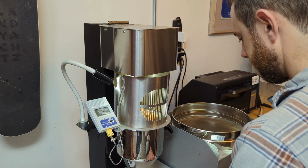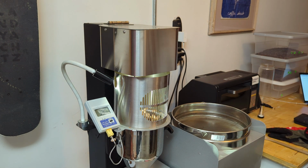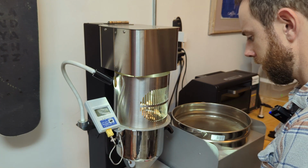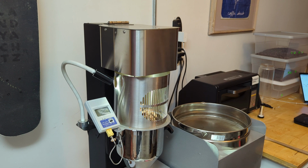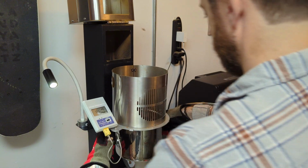It's at 910. First crack is beginning. We're going to leave it in first crack for a little bit, about 25 seconds, I think, here. Get the heat down a little bit. And we're going to pull it. 402.